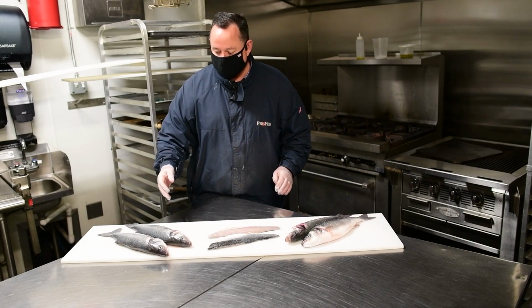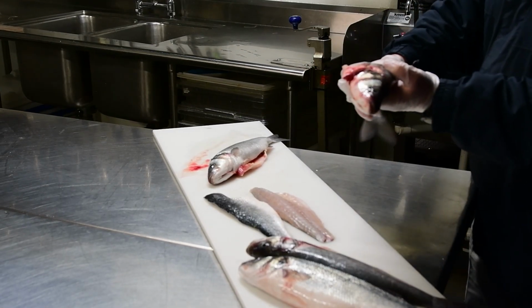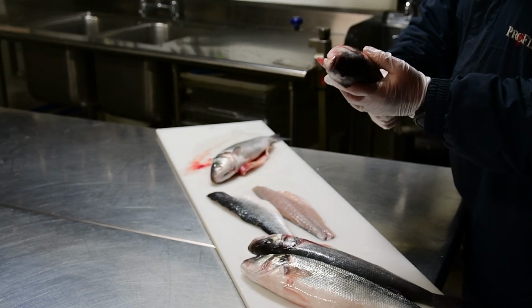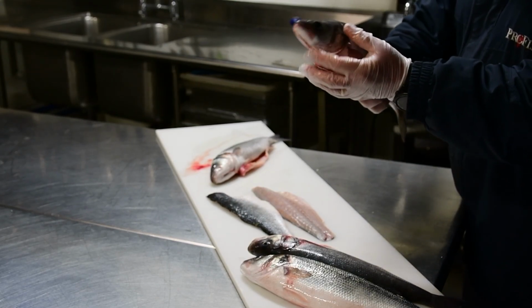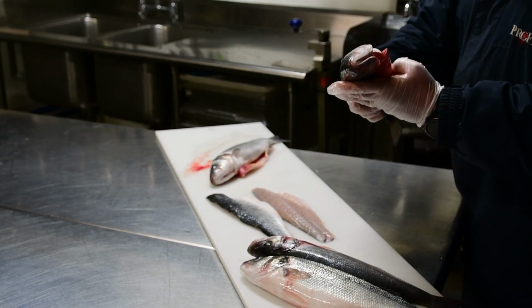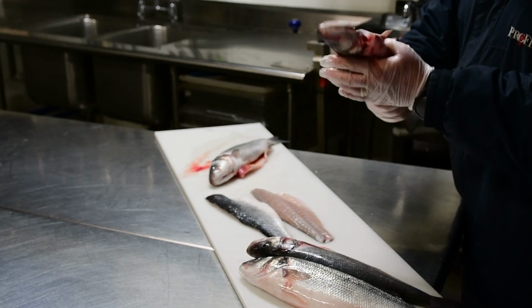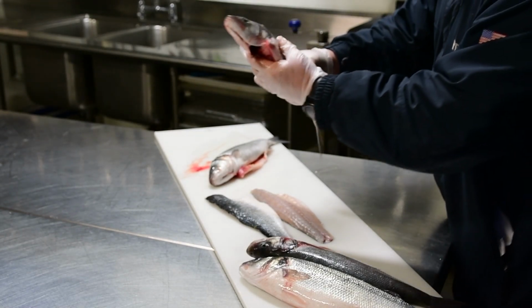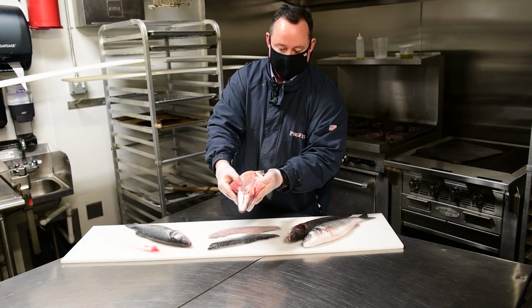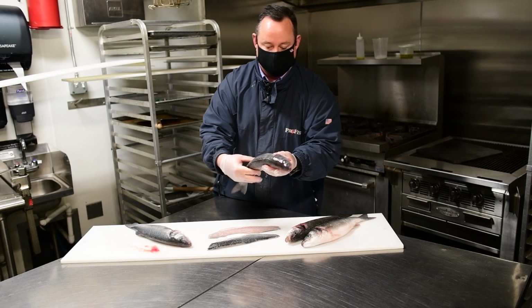The next way, and a growing way that people are buying Bronzini, is scaled and gutted. This is for the chef who's comfortable serving a whole fish with the head on and with the eyes looking at you and being able to do the full presentation, whether it's going to be on the grill or it's going to be baked or stuffed or whatever, but that fish will come to you head on, and we will remove the guts from inside. So that allows you to work with that fish immediately.